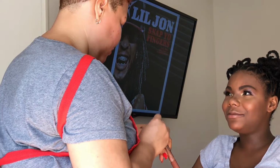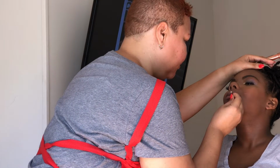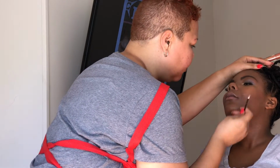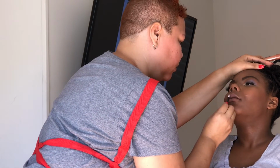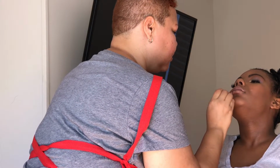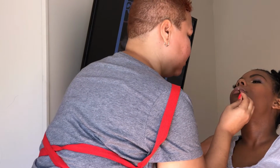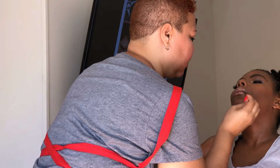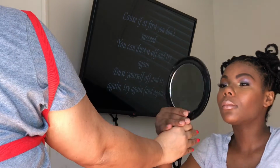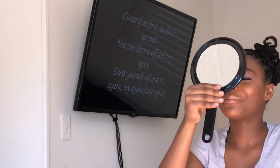To finish up her lips, we went super simple. My niece is such a gloss girl, so I went in with the LA Colors High Shine Shea Butter Lip Gloss, and this one's in the shade Snuggle, so it has a little bit of a shimmer or sheen to it as well. And that pretty much completes the entire look. She was so happy, her mom was happy, everybody was happy and absolutely loved the look, especially her. So we did a little bit of a photo shoot.